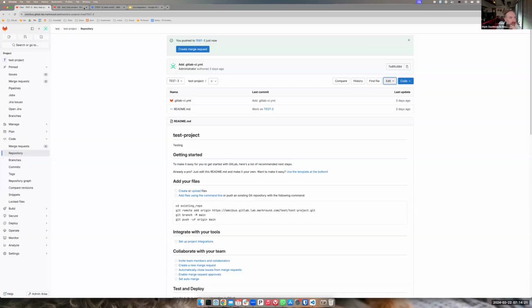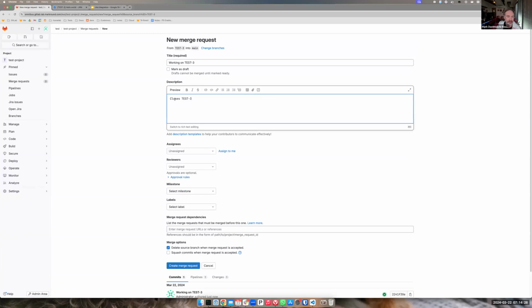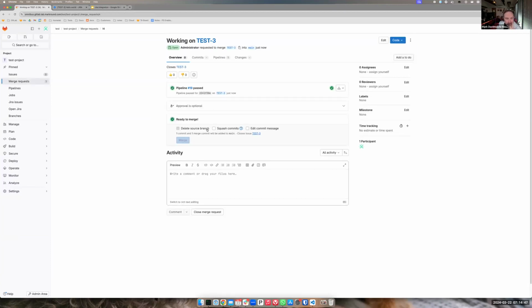And this also works if you do a merge request. Working on test 3, because I called the branch the same thing as an open Jira issue. When I go to close it, it automatically populates it with this text as well, which is really nice. So let's do that. Create merge request. And there we go. I will merge it.